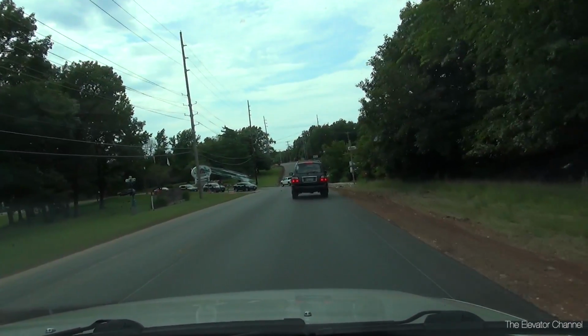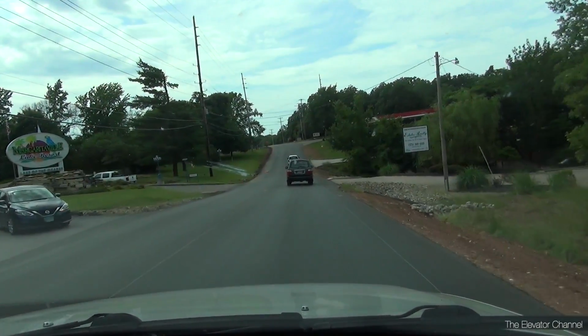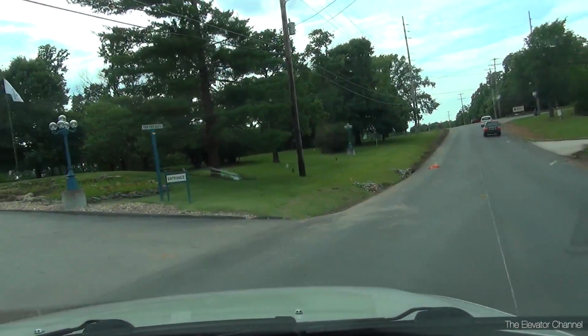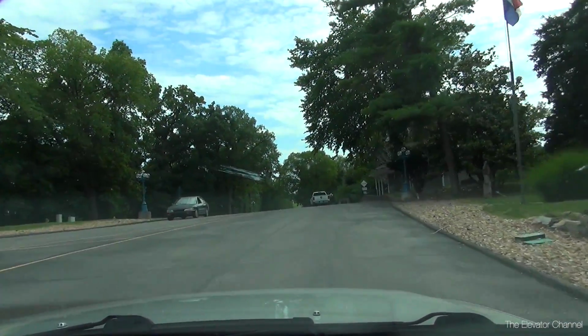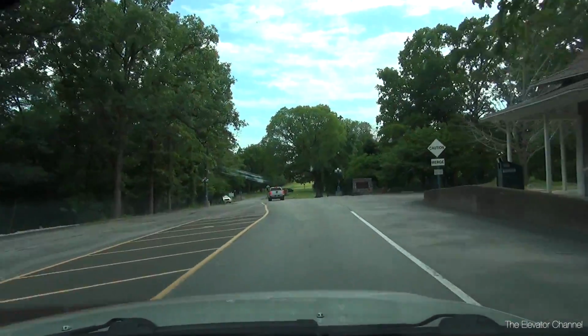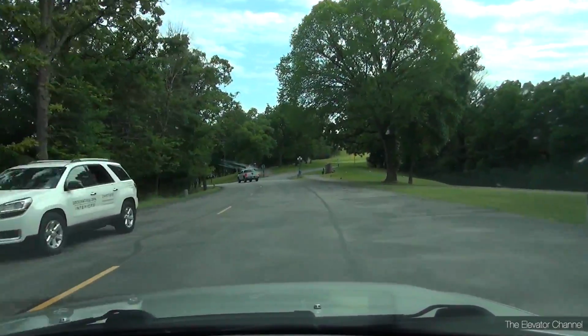If you can see the sign up there, this is no longer Tantera. This is the Margaritaville Lake Resort. So what we're going to do is check out what the experience at the new Margaritaville is like, at least as compared to the old Tantera. And the first thing I can see is that they got rid of the gatehouse that used to be up here. That's interesting. I guess there wasn't much need for one.